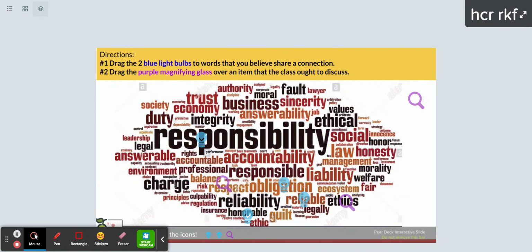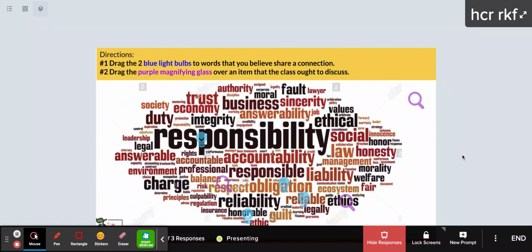I put the magnifying glass over the word duty. I just think that we all have a duty in the lunchroom to take care of the lunchroom and all live up to the standards in the lunchroom. Great.